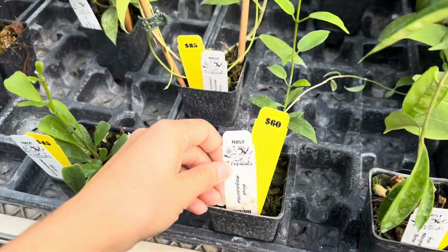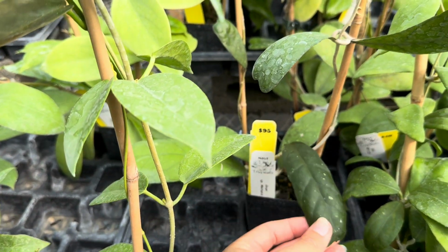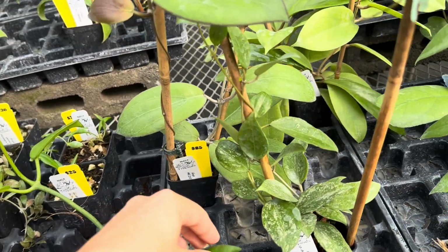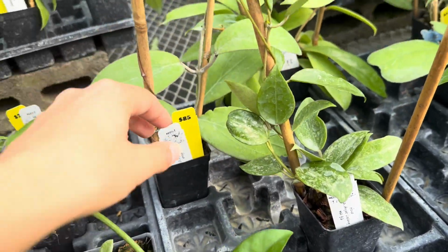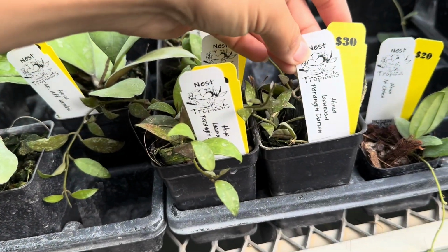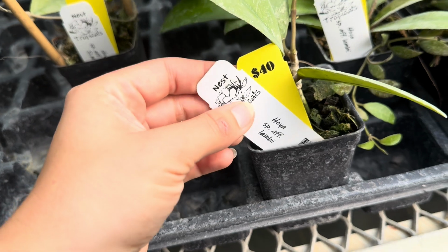Oh, we got some little babies here too. Mytrata, 95. Okay. I don't even want to try to pronounce that. I don't see a price on it though. Okay. Moving on. Lacanosa peregrine durian, 30. These are super cute, really fun.